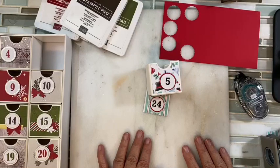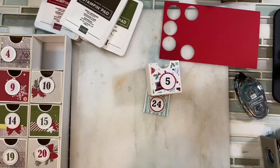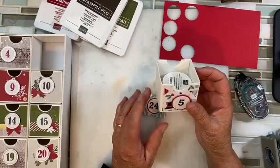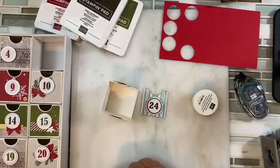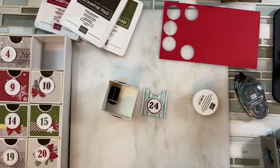Oh, I love that too, Kathy. That's great. Look, if you were giving this to a Stampin' Up! friend, you could even put some really cool Stampin' Up! things in it. Like, look at this. I would love it if I got clear embossing powder on a given day. Ooh, Jelly Bellies. Yep. What else is sitting around here that would fit? Ooh, this would be cute.